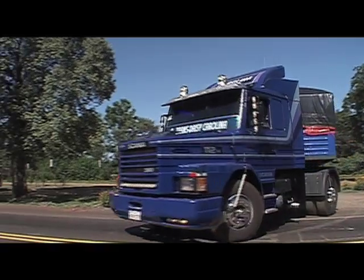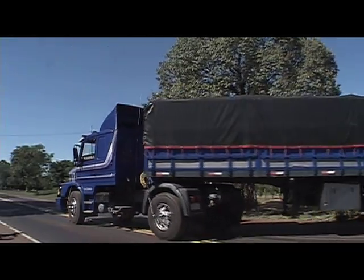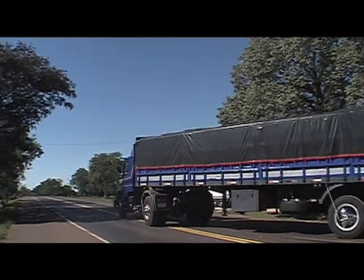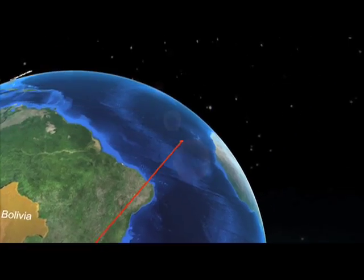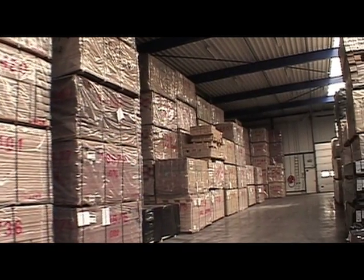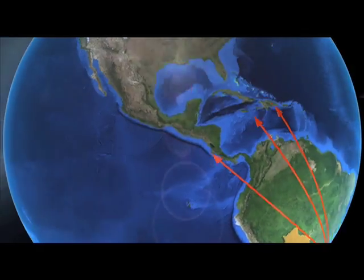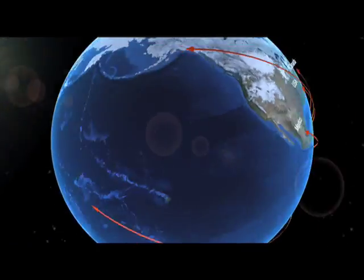Wood floors intended for the European market, which account for about 30% of the production volume, are transported to Rotterdam by cargo vessel to end up in the INPA Parket warehouses in Bergen op Zoom. From here, the batches head out toward different European dealers. The remaining 70% is shipped to other countries all over the world.